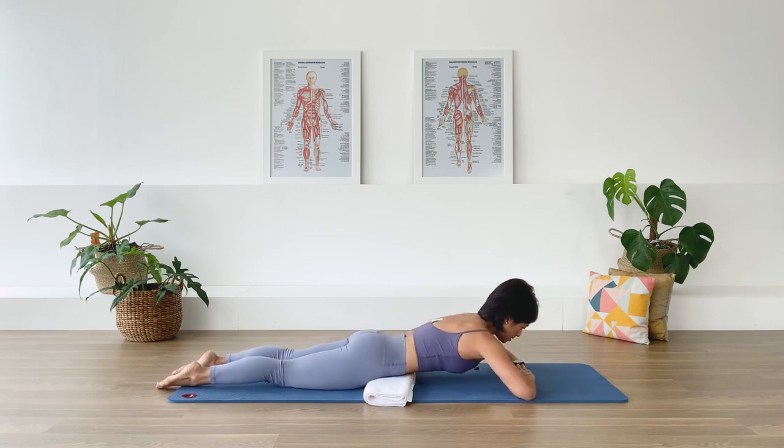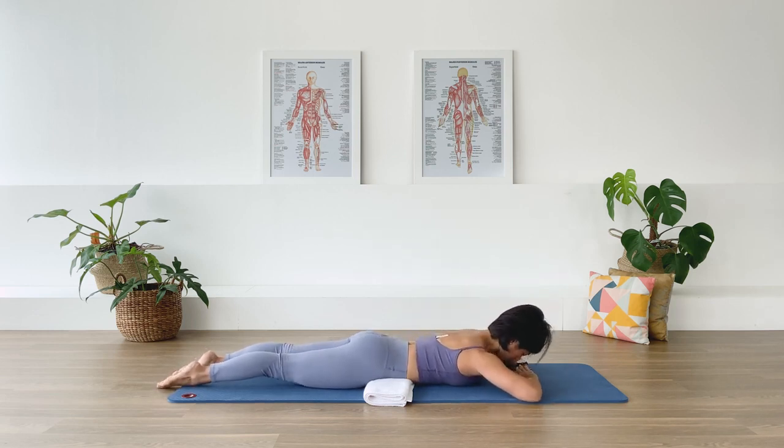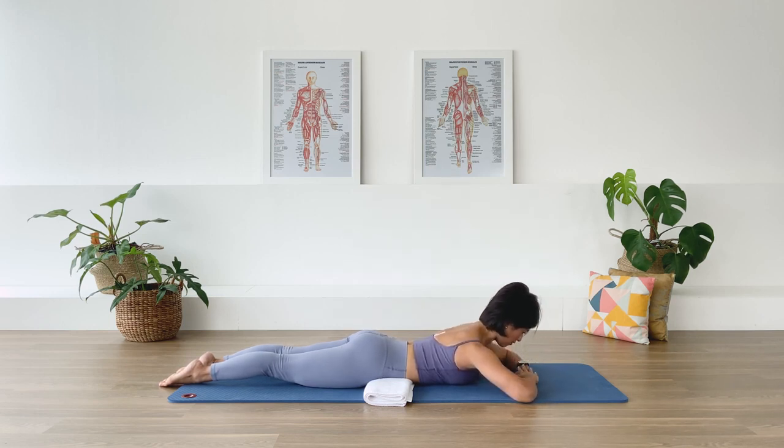Okay, right. Neck is long. The head is just slightly floating off your hands. I want your legs to be nice and long behind you. They are together or slightly apart in parallel position. So we're going to power that pelvis down towards your feet, right? So the towel helps you to elevate that lower abs, so give that lower back a bit more support here. And I want you to glide the shoulder blades down and just gently lift the upper back off the floor.